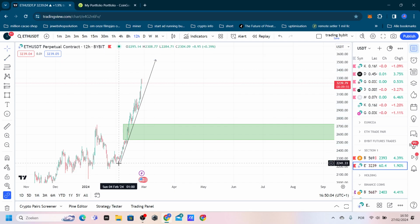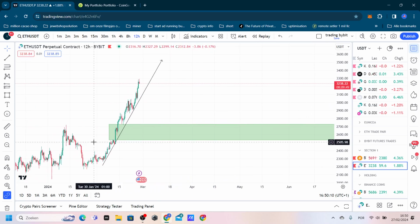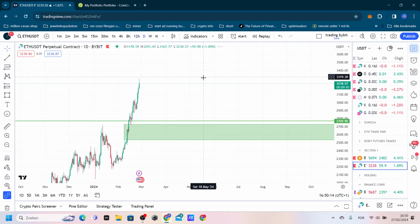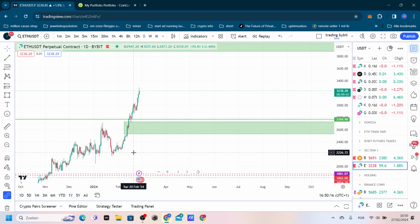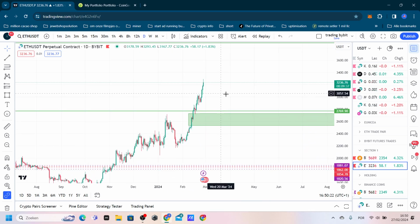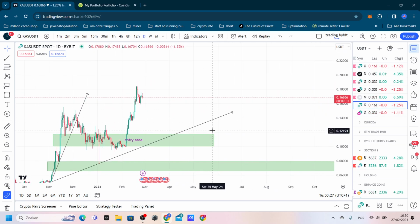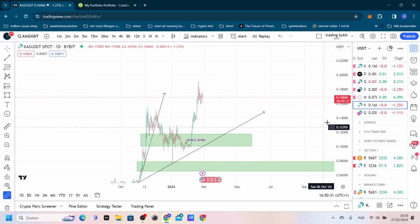So I normally use a naked chart, otherwise it's too distracting. But like this is the high trend line it's following at this point. Same here, you can see daily, same move. This is the lower point, and it definitely went up to it. Kaspa, this has been a nice rally for you.